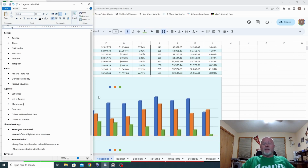I also believe that every sale begets another sale. It's kind of like a snowball effect, if you will. I believe it'll increase your sell-through rate. I believe that will help push you forward and push your items maybe closer to the top, where they get seen more.